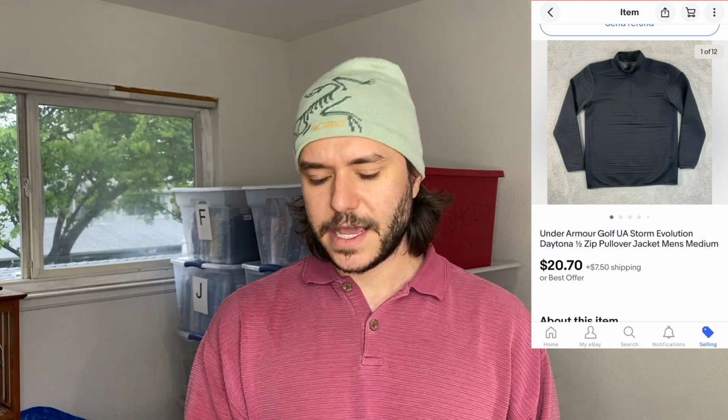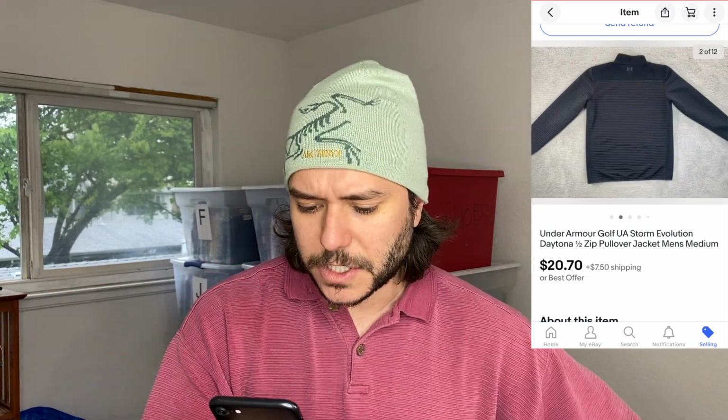I think I got this thing like 2 weeks ago. It's an Under Armour golf pullover jacket, and it had this weird ribbed pattern on it. But I looked up the style on it, and it was the Under Armour Storm Evolution Daytona. And because I put that style in there, like a month ago I would have just listed this as Under Armour golf polo, or sorry, Under Armour golf pullover jacket. And it wouldn't have sold, and I would have priced it at like $15.88, and it would take like 3 months to sell.